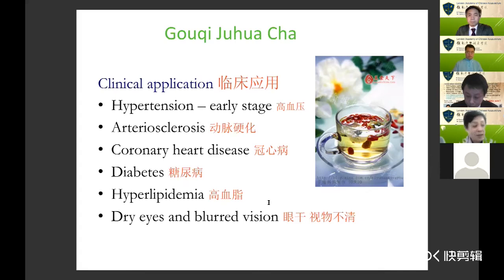Atherosclerosis is so common. Many people over the age of 60, more or less, have some atherosclerosis. It is a risk factor for coronary heart disease. This tea can prevent atherosclerosis. And the third one is coronary heart disease. Coronary heart disease can have many different types, but this is for a mild type, with just angina, often chest pain or tightness in the chest. If the people already have heart failure, it's not suitable. Or myocardial infarction, also not suitable. Only for treating the early stage of coronary heart disease at the angina stage.